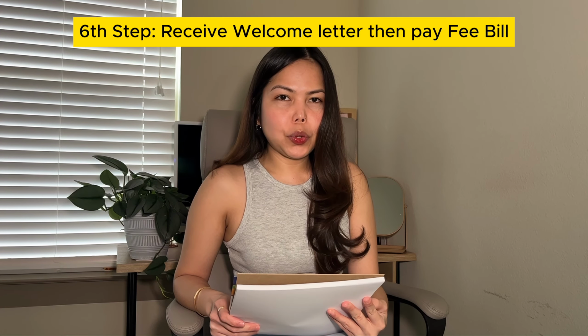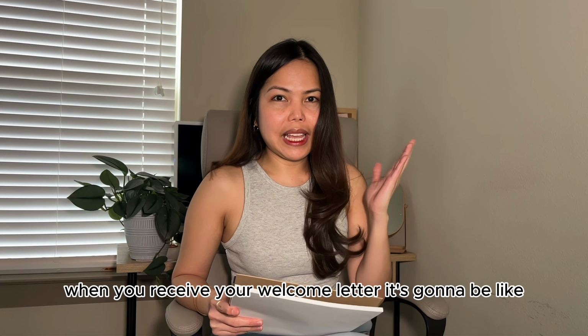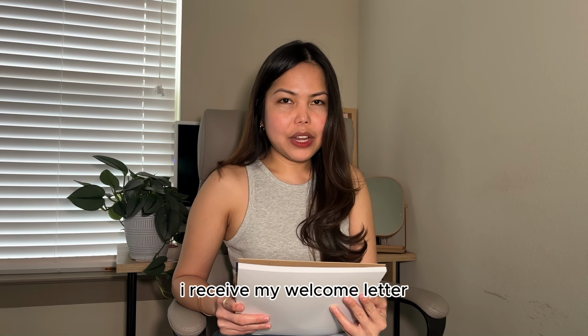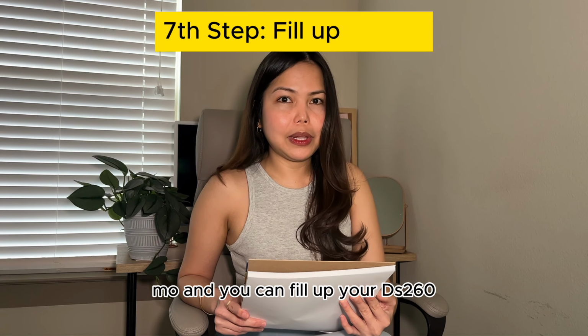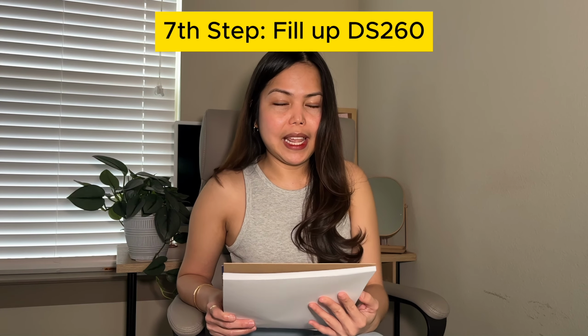Our sixth stage is receiving the welcome letter. After you receive your welcome letter, you're gonna pay your fee bill. When you receive your welcome letter, it's gonna be like this. Together nun, ma-receive mo din yung cover sheet ng civil documents mo. I received my welcome letter on September 9, 2022. I paid my fee bill. It was $345. After mo bayaran yung fee bill mo, pwede mo na ma-open yung DS-260 mo and you can fill out your DS-260. That's gonna be our seventh stage.